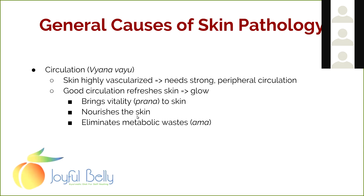So good circulation refreshes the skin and brings it a glow and a vitality. It brings prana to the skin, and it nourishes the skin, and it also flushes the skin of wastes.